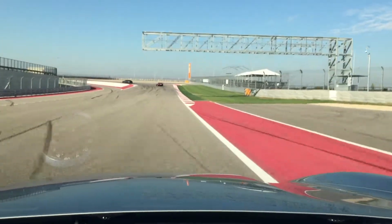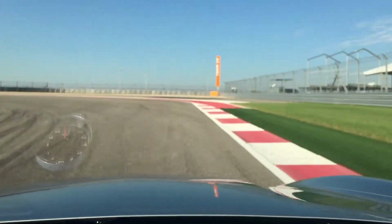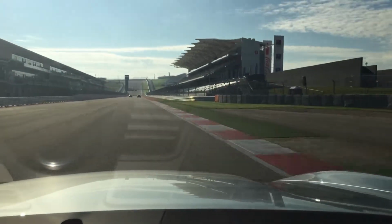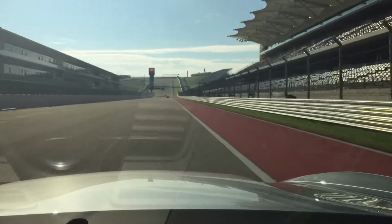Now, as we come into this braking zone, you're going to give me even more brakes. Slow the car down. Look up the track. Back to the gas. Give me gas. Unwind out. Use the whole track. All the way to the right. See how I'm steering you over to the right there?